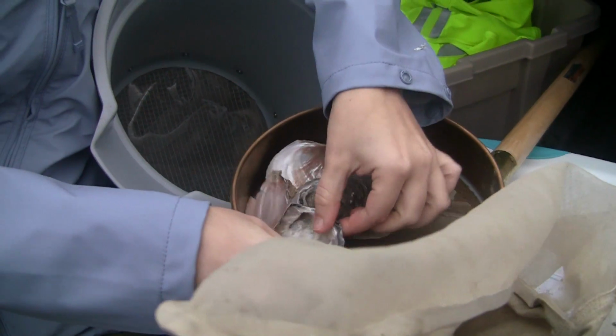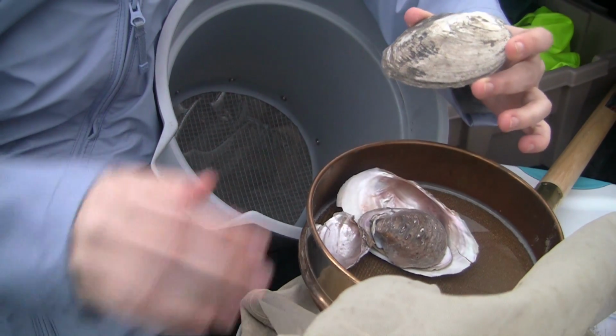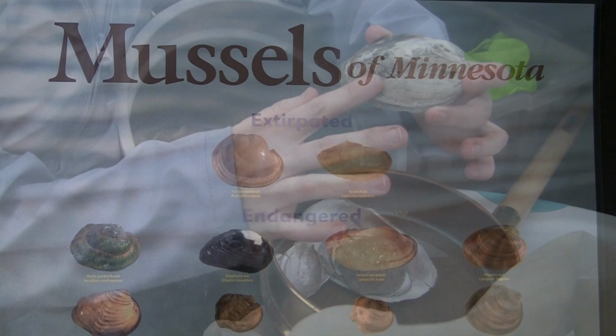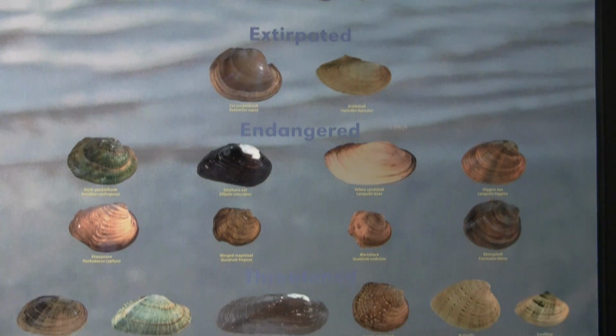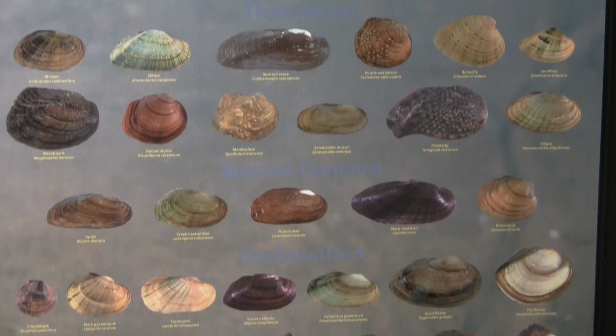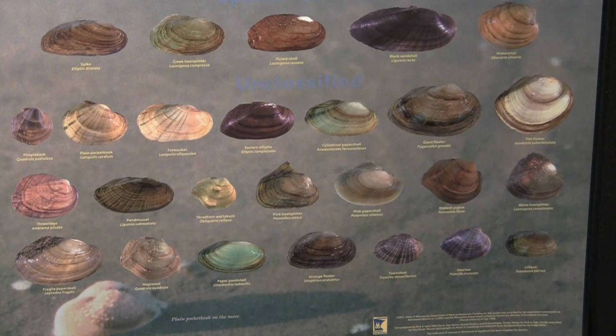Oh, and I brought some of my mussel shells collected previously. We happen to know that many mussels are locally extinct in the Minnesota River. At one time, historically, there were 42 mussels found in the Minnesota River Basin. Now we only find 23. But we also know that that 23 has been fairly stable for the last 10, 15 years.